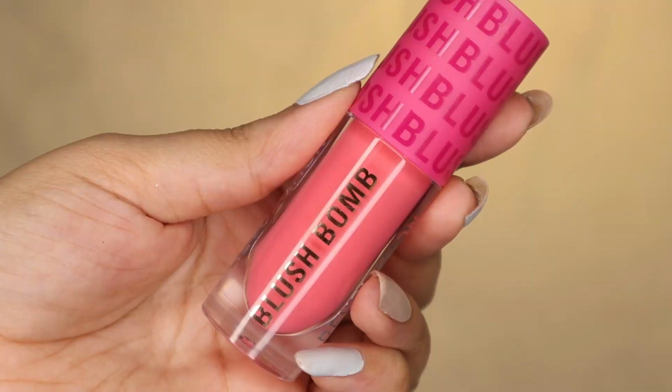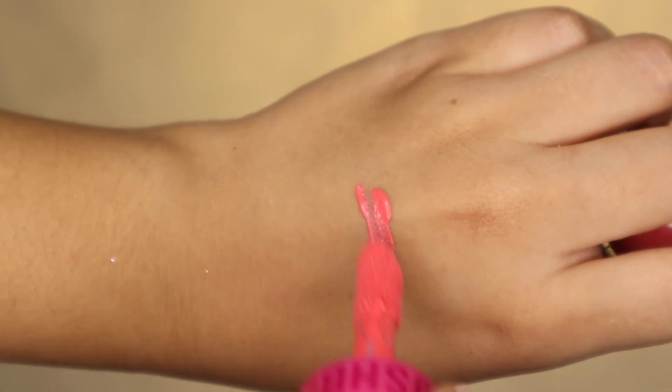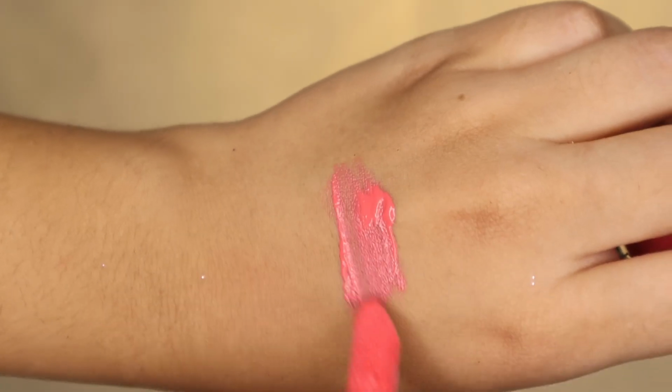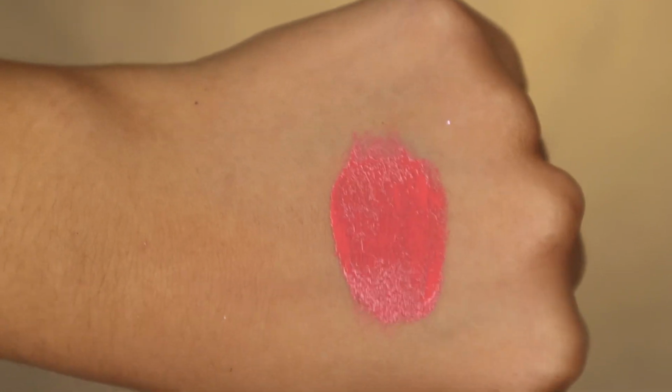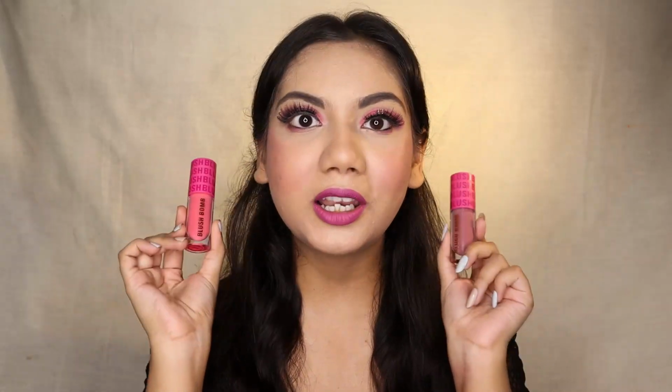Now this one, which is called Savage Coral, is more of a fuchsia pink. It's not your regular pink. It's a very light shade of pink and it is more in the category of neon. Both these shades in my opinion look absolutely gorgeous.